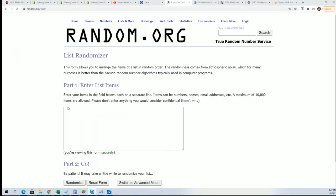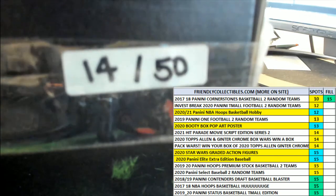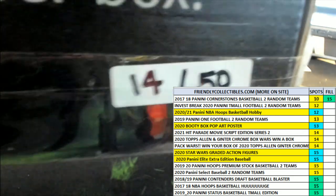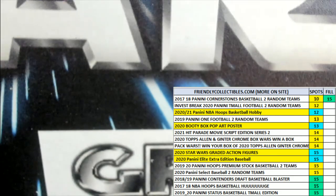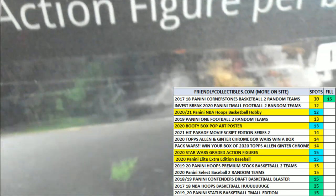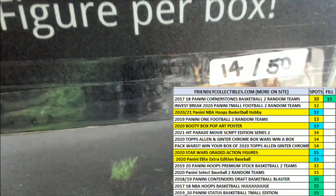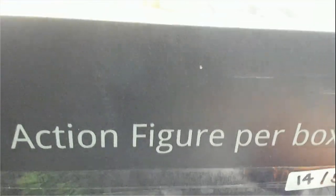Right now, this particular box that we're doing, by the way, has a number code. It's 14 of 50 is the box that I've grabbed. So just so you know, that doesn't change. That's actually designating the box. I'm not going to do the random and then switch the box or something. It's 14 of 50.